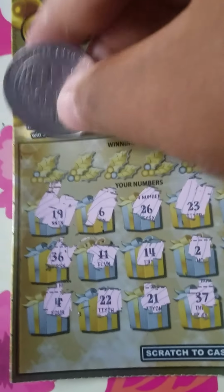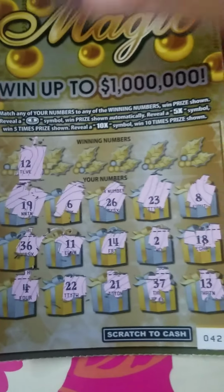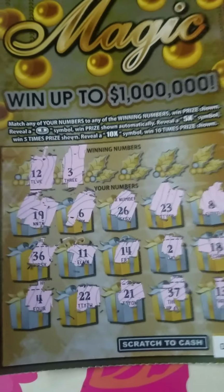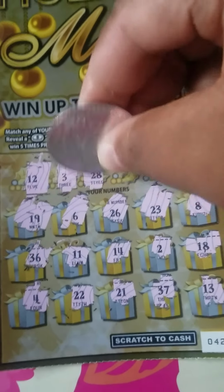Let's go with numbers to match. Looking for a 12. Got it backwards there at the 21. And got 13 there as well. As well as we got 11 and 13, right? Smack dab in the middle. Got a 3. Once again, got a 2 and a 4 smack dab in the middle.